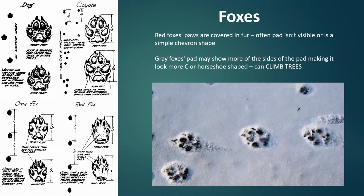And the gray fox, which size-wise is not a whole lot different, their tracks are a little bit wider than red fox tracks are. They have a little less fur on them. But the big thing that people usually can pick out about gray foxes is the side of the pad, and you can pick it out in that drawing. If the sides of the pad ever show on the trailing edge, that's almost always a gray fox, because the pad of a red fox will either look like a little oval or a chevron, and that's it. It'll never have those protrusions that the gray fox has on the trailing edge of the pad.